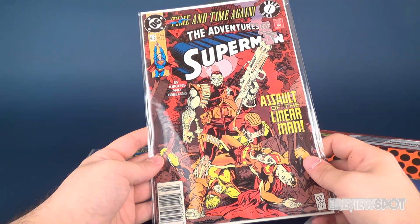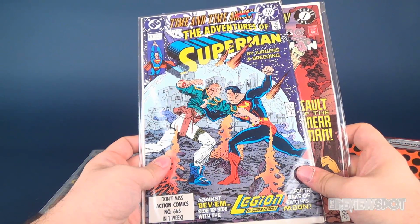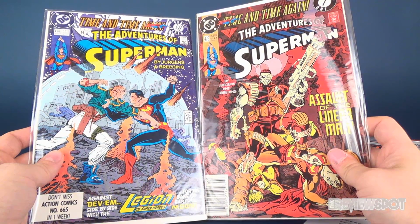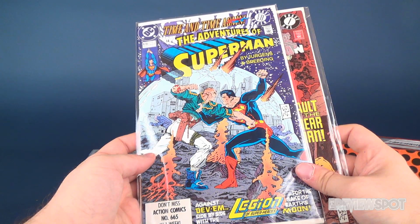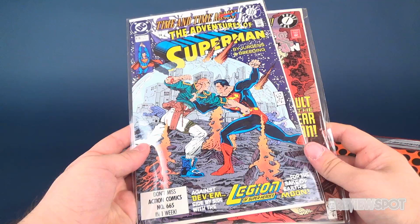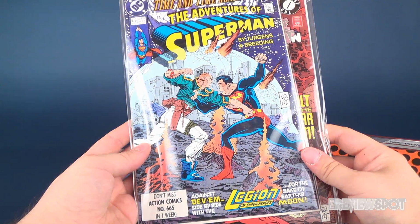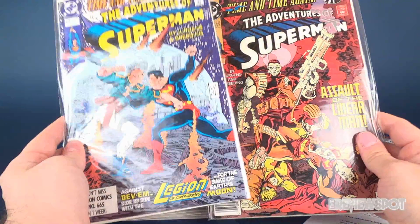So we have 476 from The Adventures of Superman. Going along with that, we have The Adventures of Superman number 478. Not quite in sequence, missing one in there, but still. 478. This is by Jurgens and Breeding against Devim, side by side with the Legion of Superheroes for the sake of Earth's Moon. Look out. Love the artwork on here.